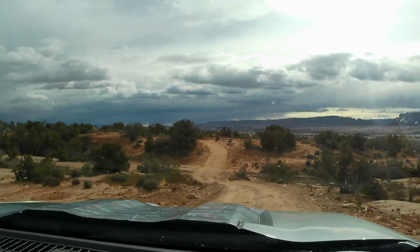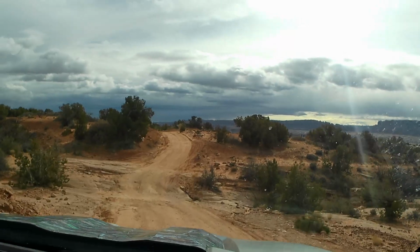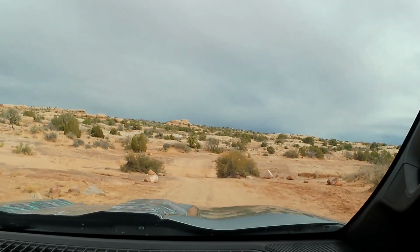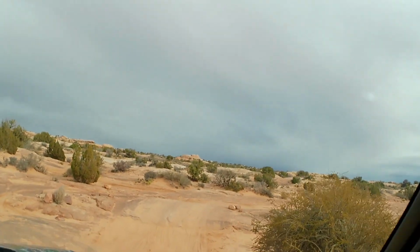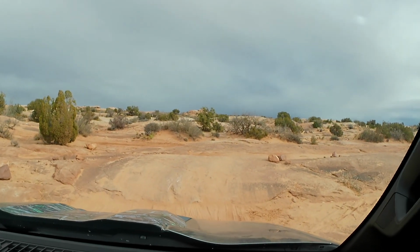Willow Springs Road isn't the quickest way into Arches National Park, and it's not necessarily the easiest, but it is one of the most adventurous routes besides Klondike's Bluff that you can take to get here. If you've got a 4x4 vehicle and a spirit of exploration and just want to get away from the crowds, this is the way to see Arches National Park.